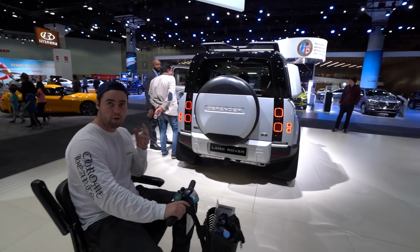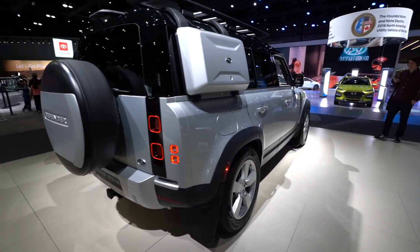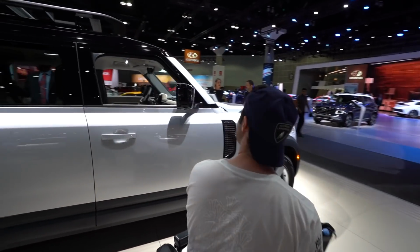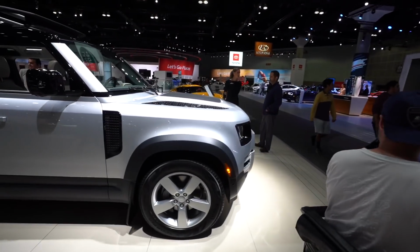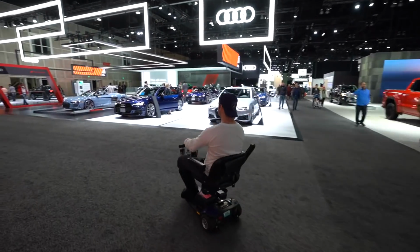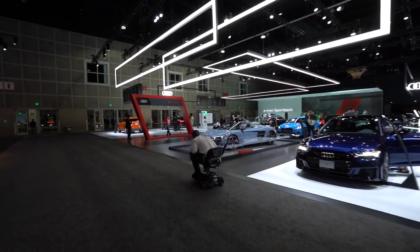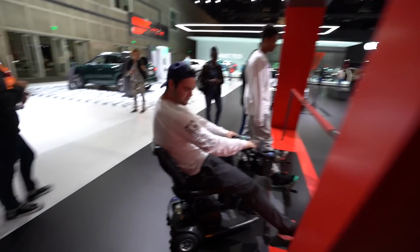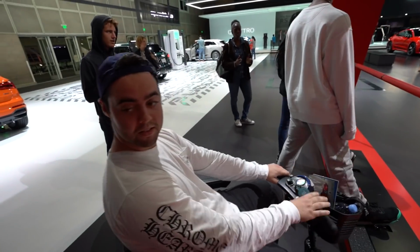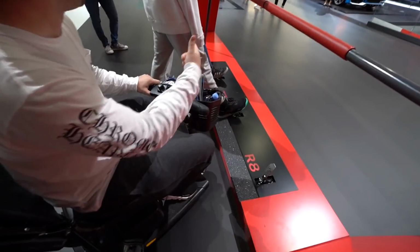Yo, what is this? Yo, new Defender? Those taillights are sick. This actually looks like something out of Star Wars. That's awesome. Boost! Get that boost! What's this? That's kind of cool though, actually.